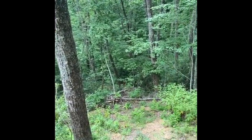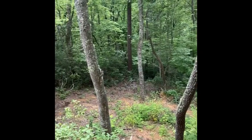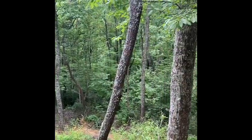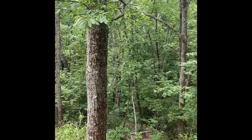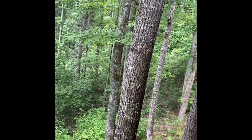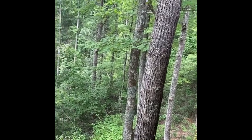But look at this view. We did not get the cabin that came with the view of the Smokies, you guys. So we're kind of just in the trees. All of those cabins were ridiculously priced, and we just literally needed a cabin for a couple days.